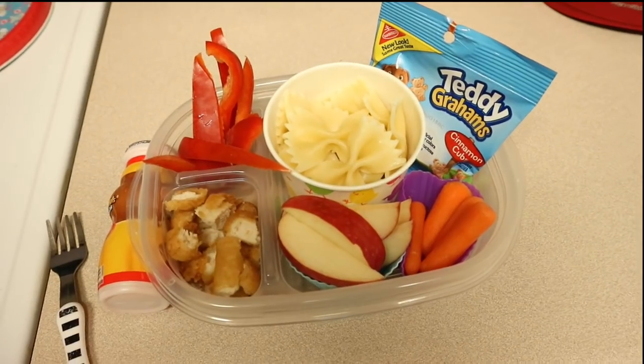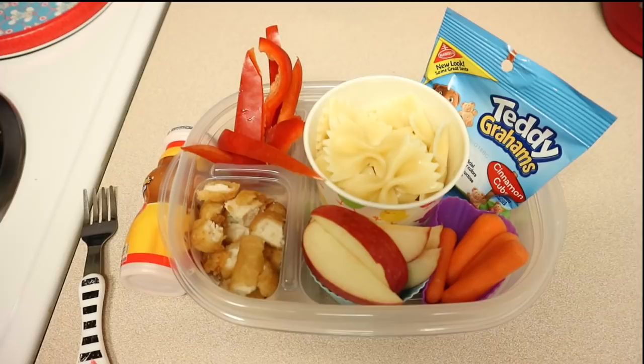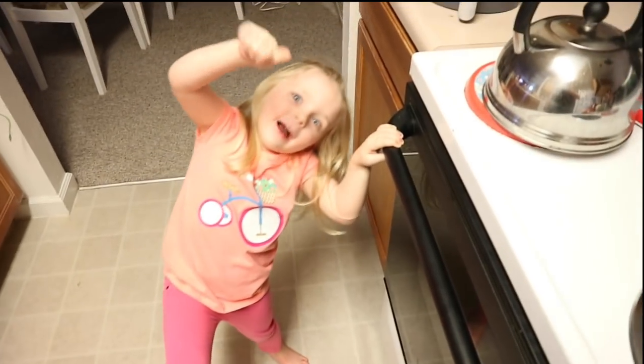Oh, that's so sweet. Okay, so this is what Lucy's having. I'm also going to give her some water, and we'll show you how much she eats. Are you going to eat all of it? Yeah. All right, thumbs up. All right, we'll see you back later.